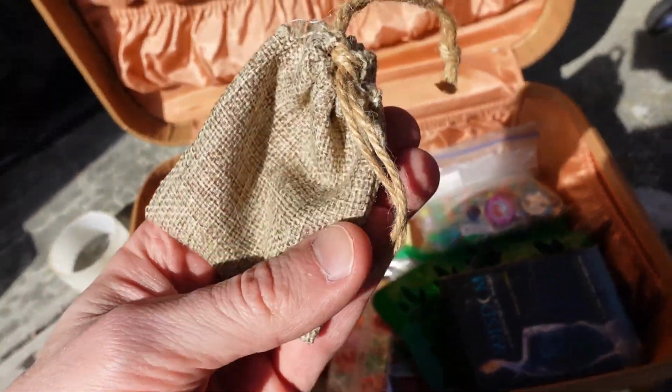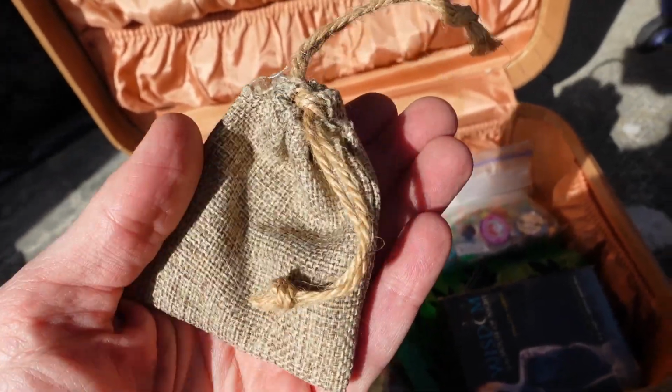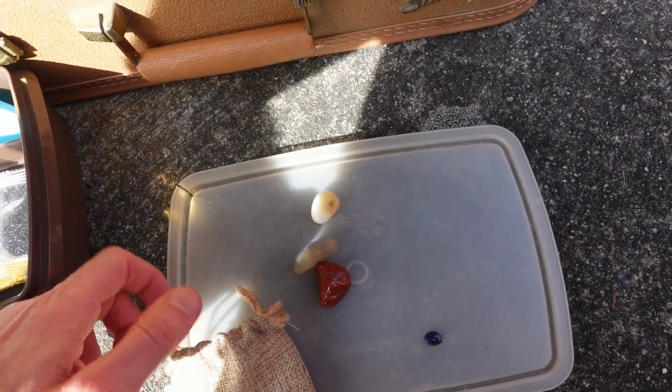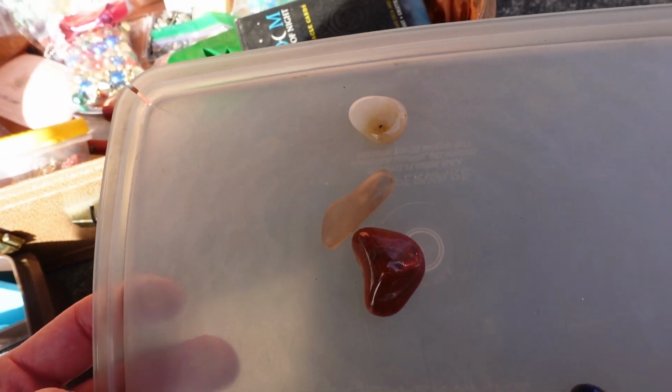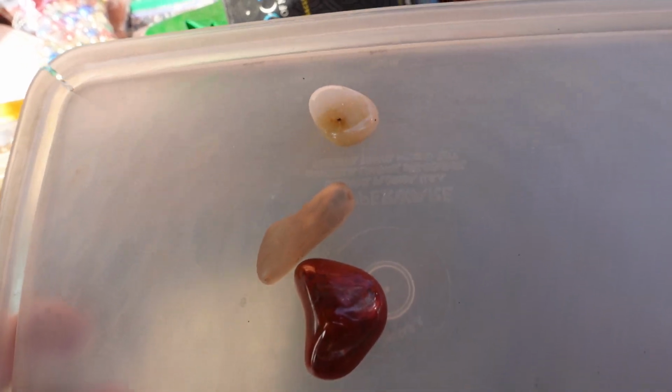Here's an interesting one. This has some sort of rocks in it, I think. Let's see what's in there. Alright, let's see what we got. There we go, some polished rocks. Look at those. Pretty nice looking polished rocks. I think there's 4 of them. Kind of a tiny one over there, but these 3 are a little bit nicer.